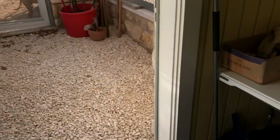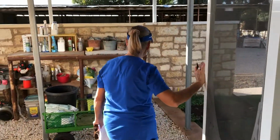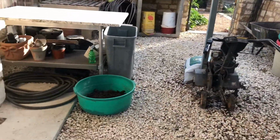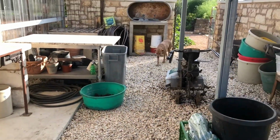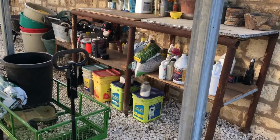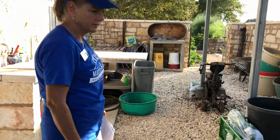This door leads to the back area, which is the sink and the potting table and all my various and assorted things you need to play gardening with. The tiller is not mine. I haven't tilled in probably 20 years. We did when we first started, but that's the landscaper's tiller. He hadn't come and got it yet.